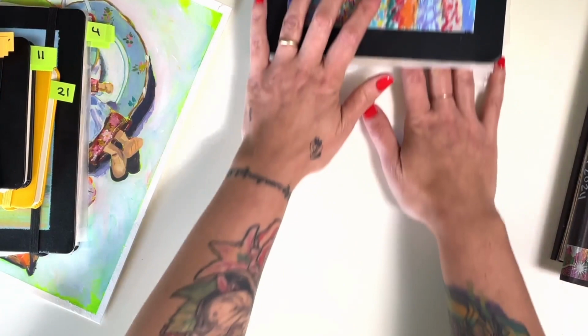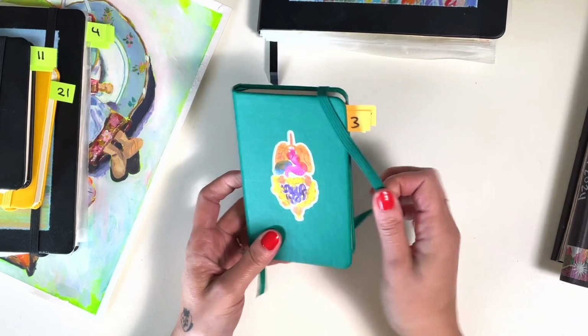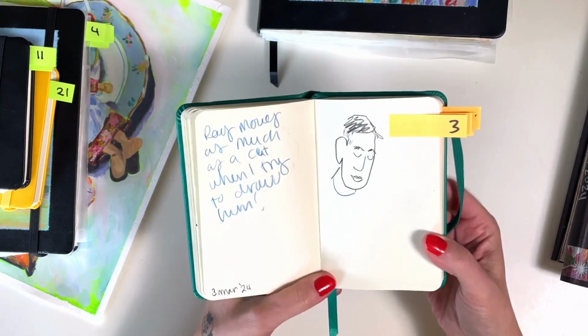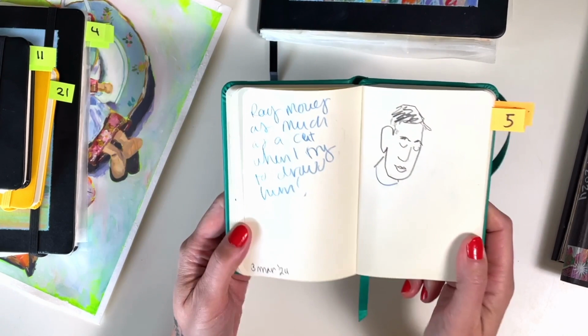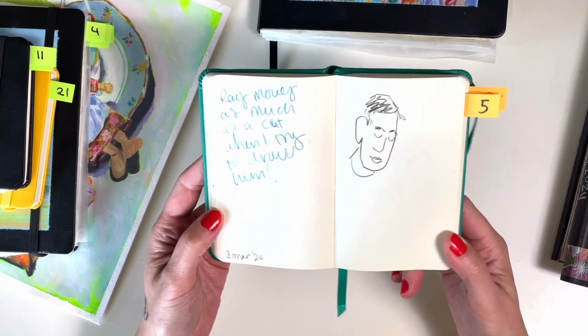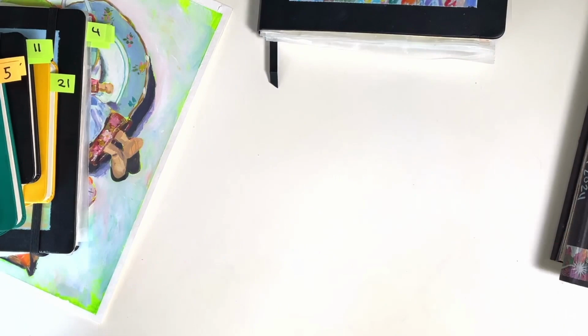And the third, I don't even know what order to do the third. There's a few thirds, so this one was closest. This is my Drawing People from Life sketchbook. It's a Talens Art Creation, as most of these are except for one. So I always try to draw Ray, but Ray moves as much as a cat when I try to draw him, is what I wrote there. I will never stop trying.